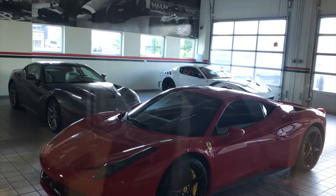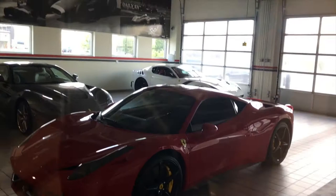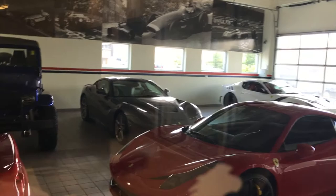Typical thing. Just your standard TDF, you know. You never see a TDF just sitting there like that. That is crazy. There's two of them. What? Oh, I'm not gonna be able to get that. That is crazy.